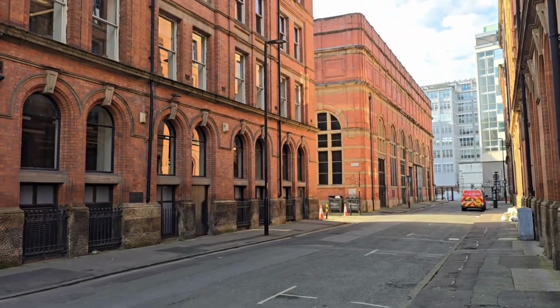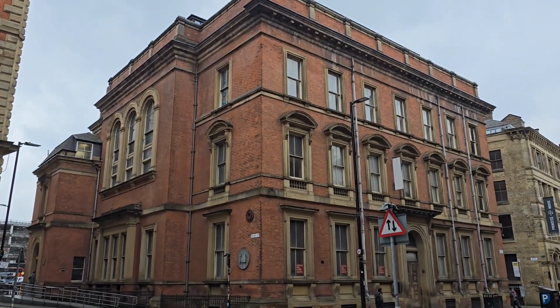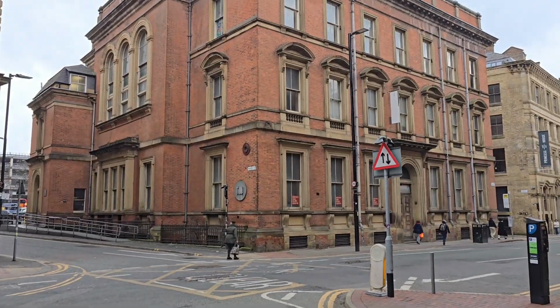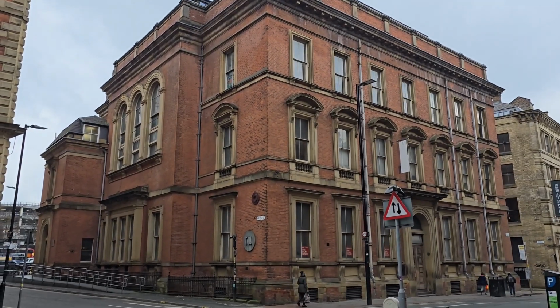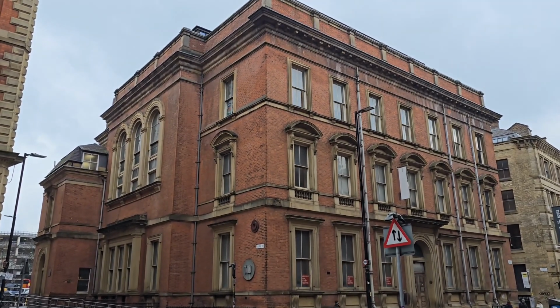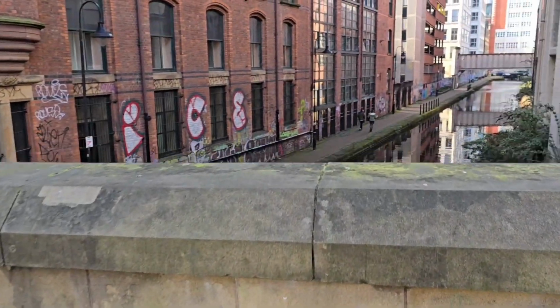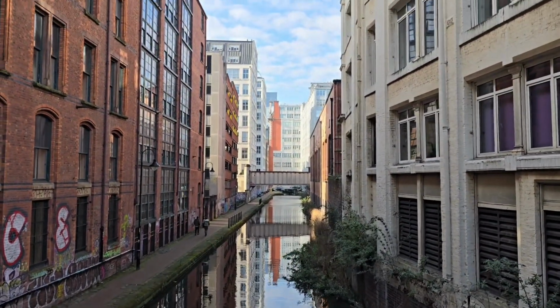Look at that. Wow. This is the Mechanics Institute, opened in the early 1900s. It's one of the few buildings that we're looking at today that was not a warehouse. Look at this. Wow. I've been to a couple of functions here. It's super cool on the inside. As we walk up Princes Street, check this out on the right-hand side. And if you don't, you can totally miss it. Look at this, y'all. Wow. Look at that.